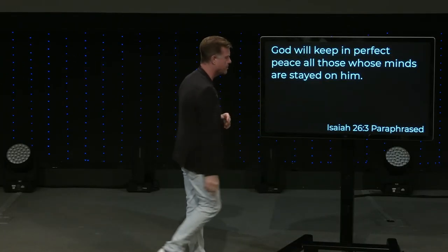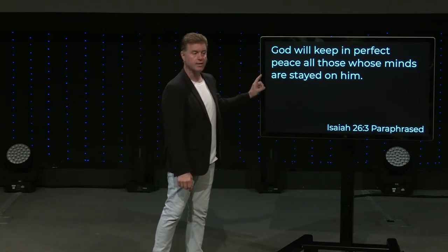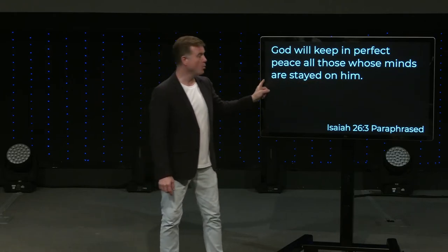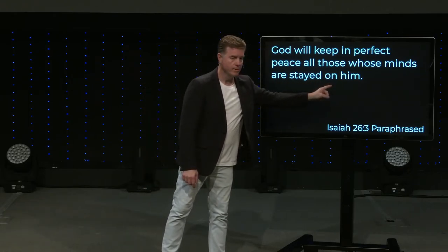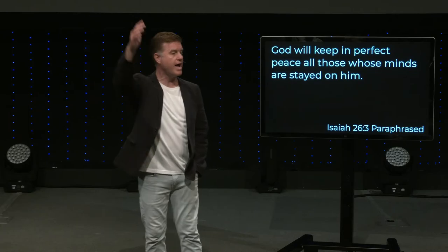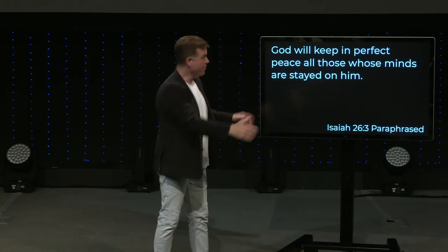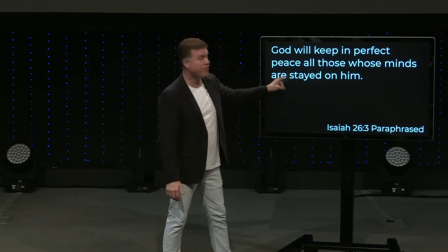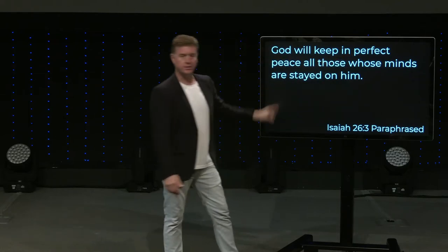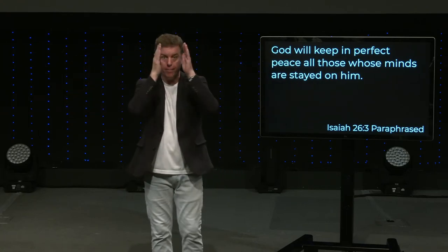We're going to go over here in Isaiah chapter 26, verse 3. It says, God will keep in perfect peace all those whose minds are what? Stayed on him. Your mind is supposed to be what? Well, if you stay, you don't leave. How many of you have ever had relatives come stay at your house and you wish they'd leave? They just kept staying and staying and staying, right? The Word of God needs to stay and not leave. And the Bible says when your mind is stayed on them, you'll have what? Perfect peace. How many of you want some perfect peace? That means even in the midst of all of this turmoil that's going on around us, I'm singleness of eye.